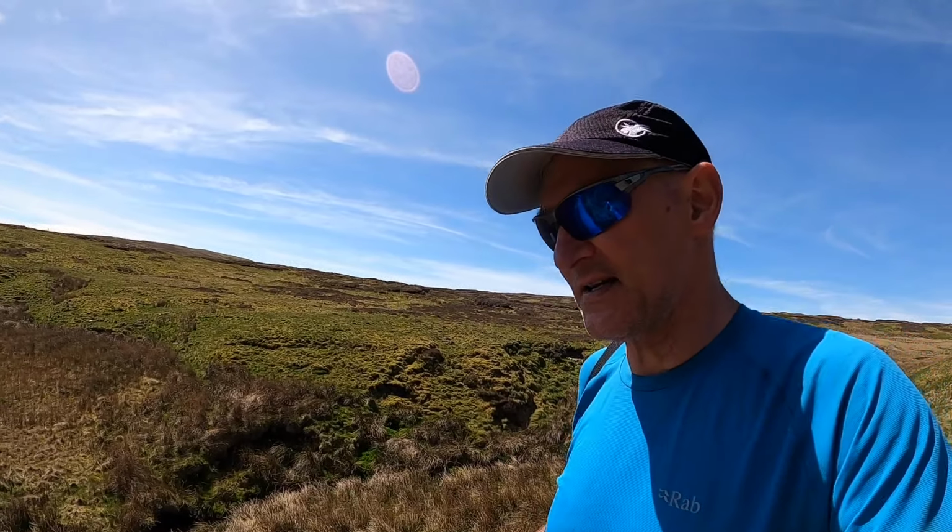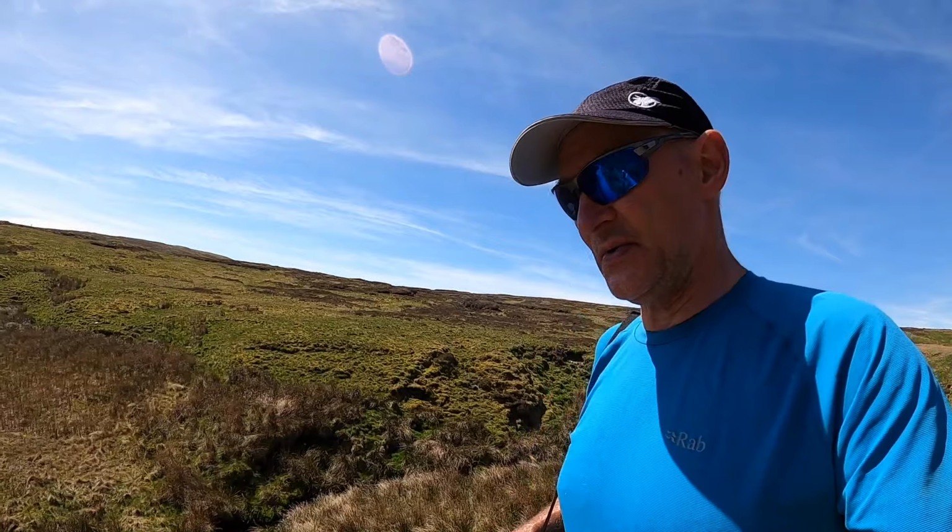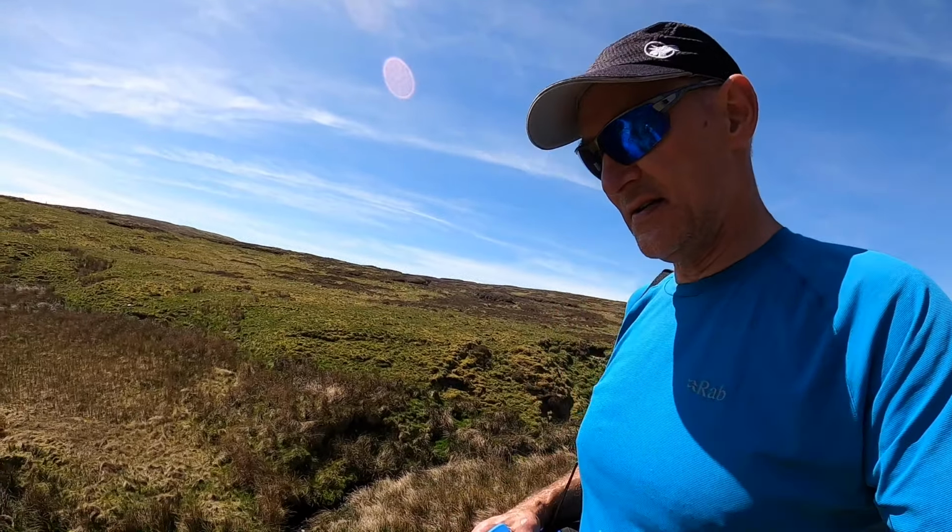So we're heading back down from the source now. I'm gonna pick the bikes up and then carry on up to Cefn Cunfelin Mountain and down the other side. It's a massive, massive descent down into Machynlleth and onto the coast for the end of the ride.